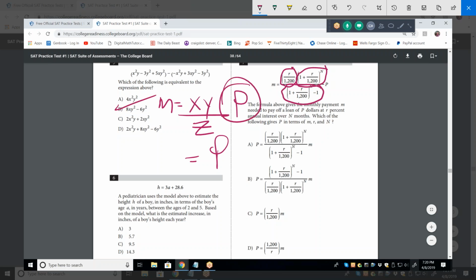So, how do we do that? We got to get rid of everything that's surrounding the p, correct? Let's start with the z. How do we get rid of the z? Yeah, right now the z is a divider. You're always doing the opposite. So the first thing I can say is m times z equals x times y times p. That follows from the first formula. Now how do we get rid of the xy?